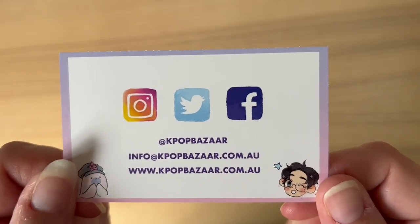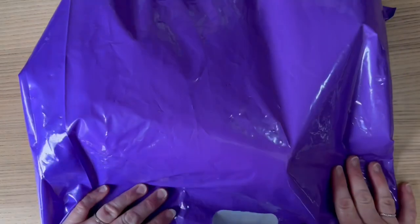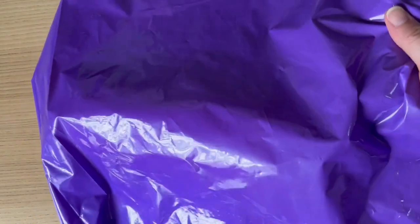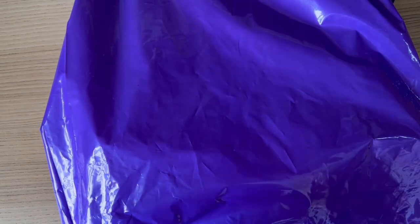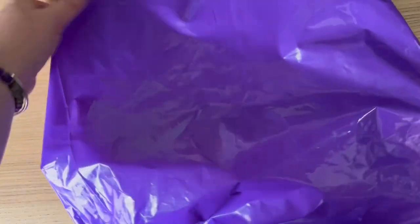Since it's the school holidays, I decided to pack the kids up in the car and we went for a drive. So off we went. And this is our haul. They've got really cool purple, although the light in here doesn't show it. It's a very vibrant purple, very Borahae purple, you would say. All right, so let's see what we got.